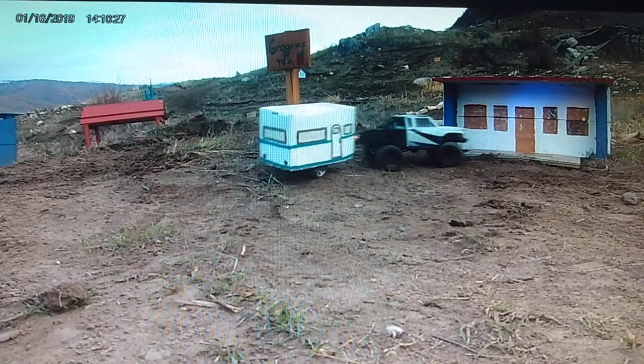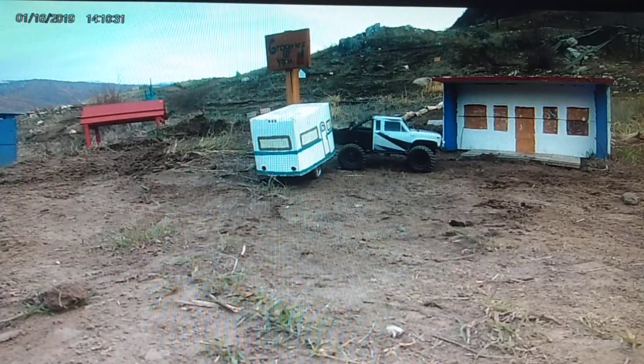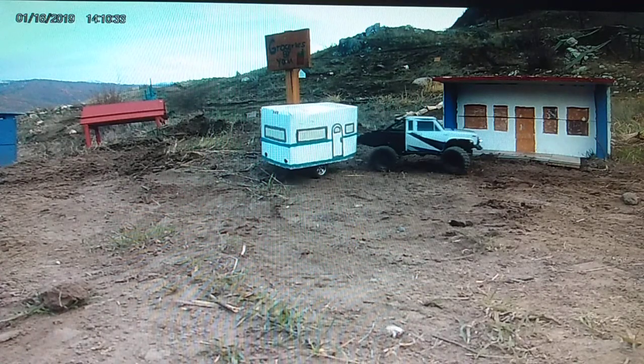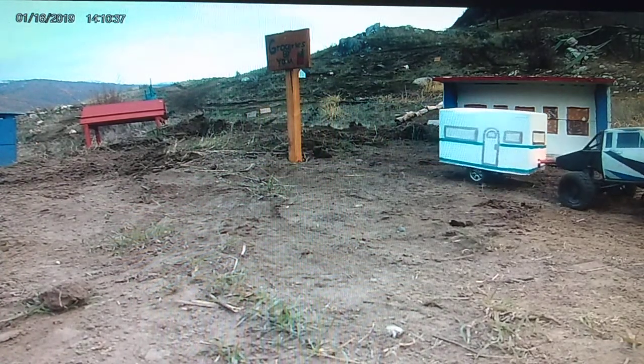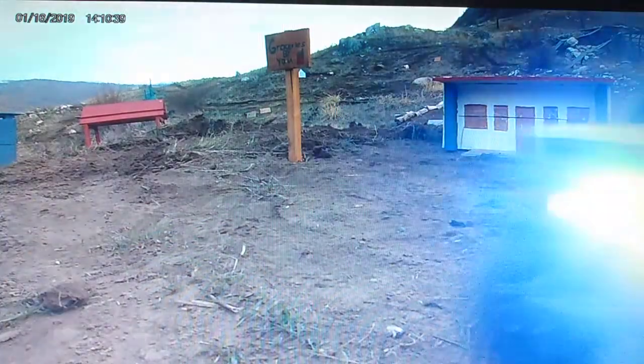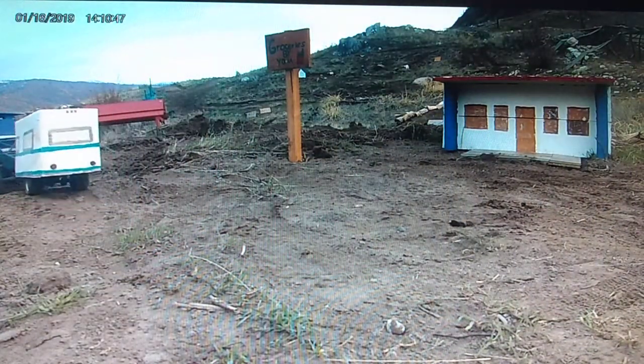I'm a little in trouble here. I got stuck on a weed. Not the good kind either. Give me a close up here of the truck and the trailer before we continue on our little journey.